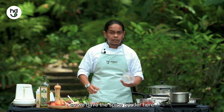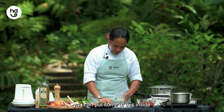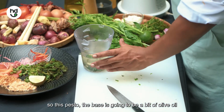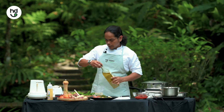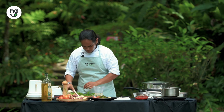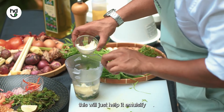So we have the spice grinder here. This is used for coffee or any dried spice. You can put some of this inside. So this pesto, the base is going to be a bit of olive oil. And then, of course, we have some cheese. Some Parmesan cheese, a little bit. This will just help it emulsify.